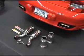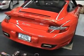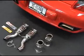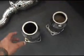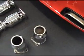Also, if a car is ever in an accident, or you bend something, or you want to go louder later because you're going to the track with your friends, or you just have that feeling, you can do it with Fabspeed and only Fabspeed.